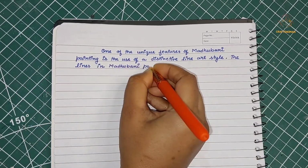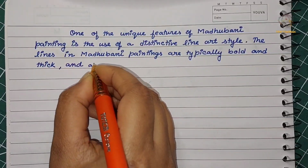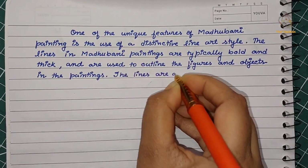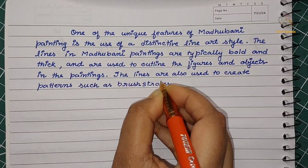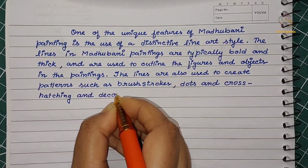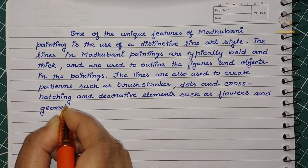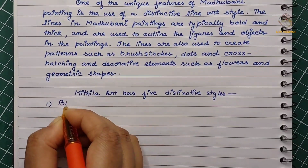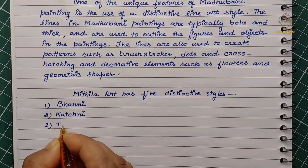The lines in Madhubani paintings are typically bold and thick and are used to outline the figures and objects in the paintings. The lines are also used to create patterns such as brush strokes, dots, cross hatchings, and decorative elements such as flowers, geometric shapes. Mithila art has 5 distinct styles: Bharni, Kachni, Tantrik, Godna, and Kohobar.